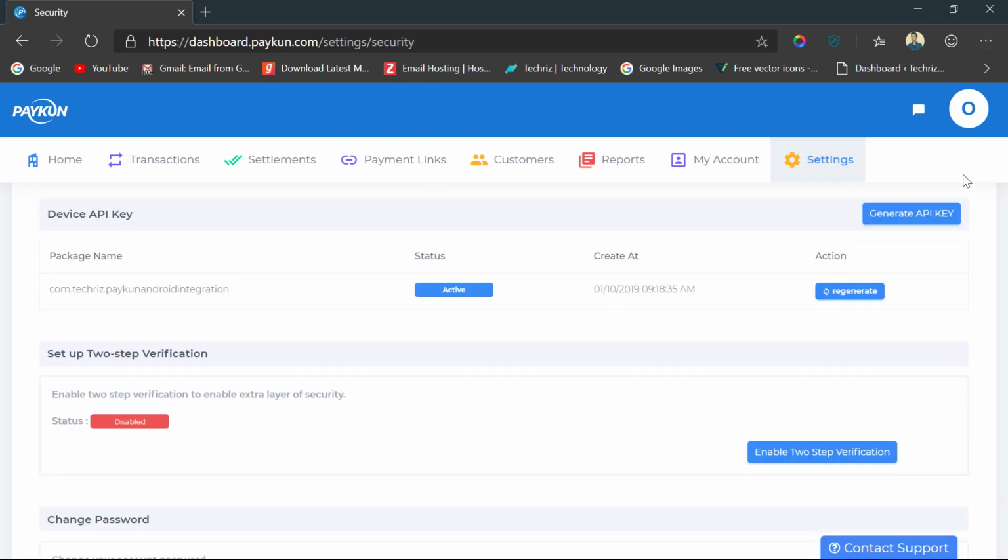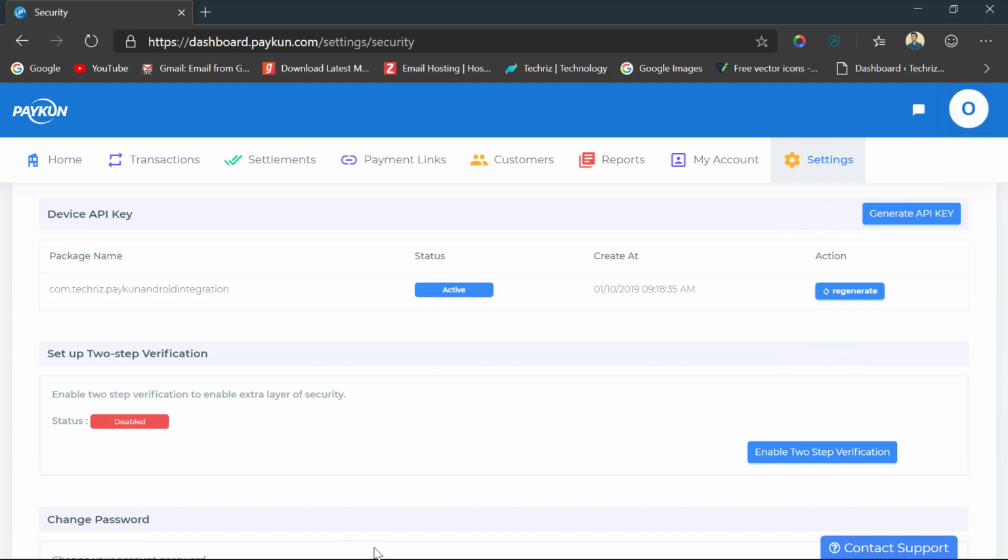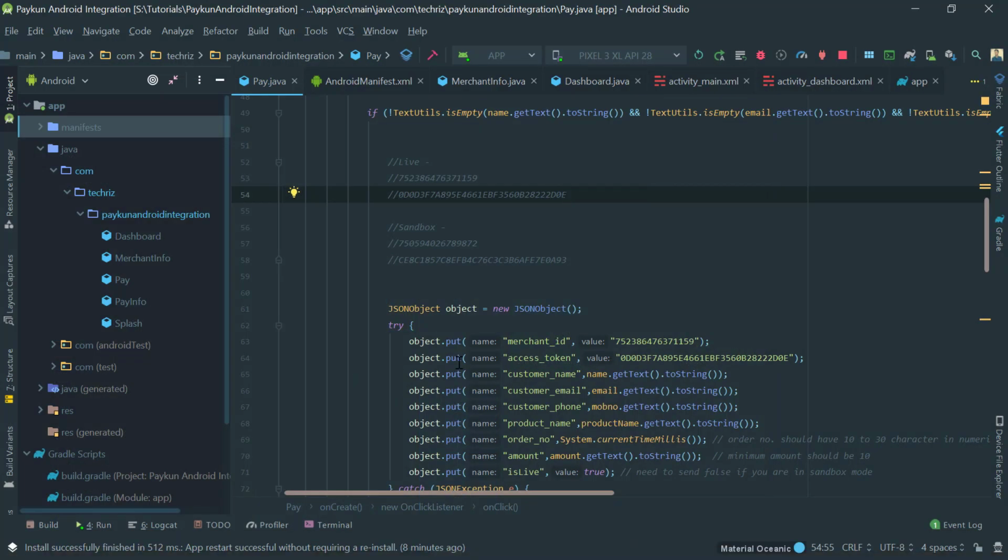Now generate a device API key entering your package name. Now you will get the access token here. The merchant ID, you can copy it from here. It is the same procedure as you followed in the sandbox mode, so just copy and paste. I have hard coded the strings here, but you can have the user input the strings at their will. These are the same things.